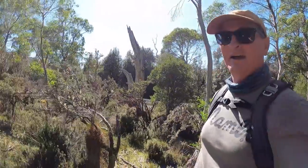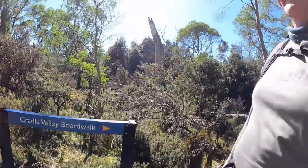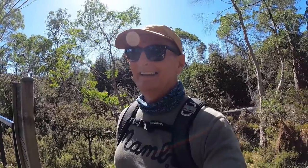And that's it, the Cradle Valley Boardwalk is done. 6K, it took us just over an hour and a half, an hour and three quarters. 47 minutes. 1 hour and 47 minutes. There's a little one right beside the 47. Oh, there you go, it took us about an hour and 47 minutes to do.